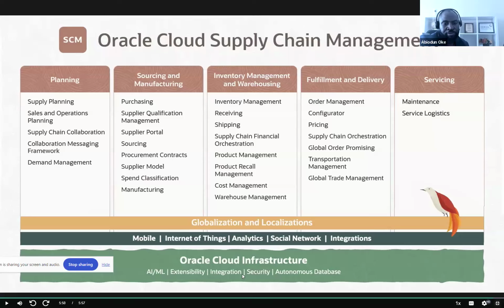The servicing features. So there's also integration with external databases. Let's say you have legacy systems in place. The Oracle Cloud application will offer that type of integration to still use some legacy applications that you have in place. So let's look at the landscape.